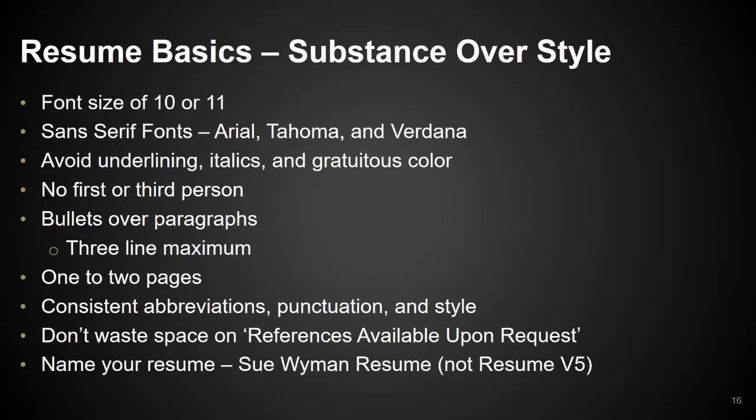I would say using a very clean and easy to read font like Arial or Tahoma is a good way to go. Times New Roman was the classic font for resumes, and I find it really, really hard to read, particularly when you're looking at a ton of resumes. Font size of 10 or 11 is good. 12 just seems big. If you don't have much experience, you might have to go to a 12 to fill the page. But for most of the people on the call today, probably a 10 or 11 is how you're going to want to go.